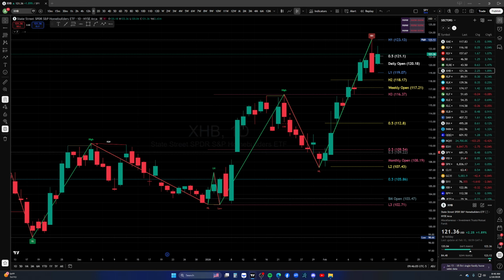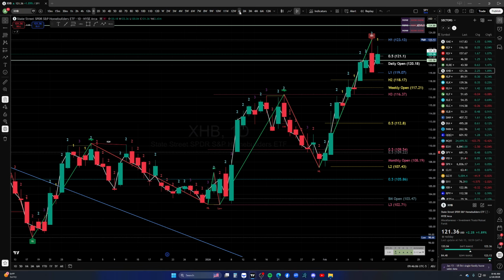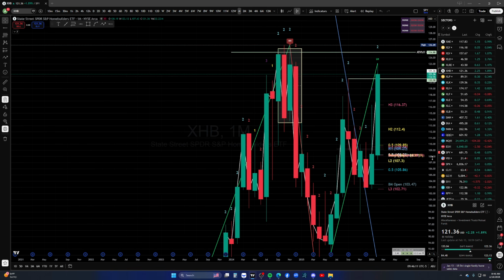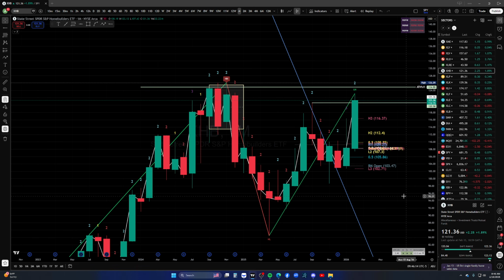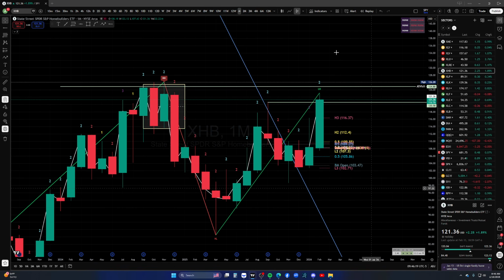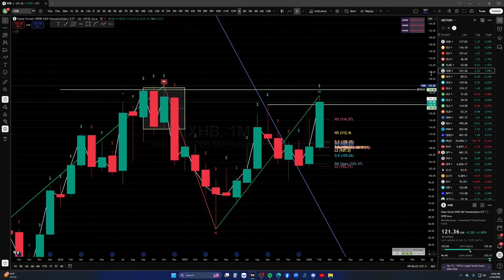XHB is another one, home builders, because y'all know we've been watching real estate, and we'll get to our baby in a minute. XHB, full time frame continuity is to the upside, but before we get into that, look at this monthly. Look at this.